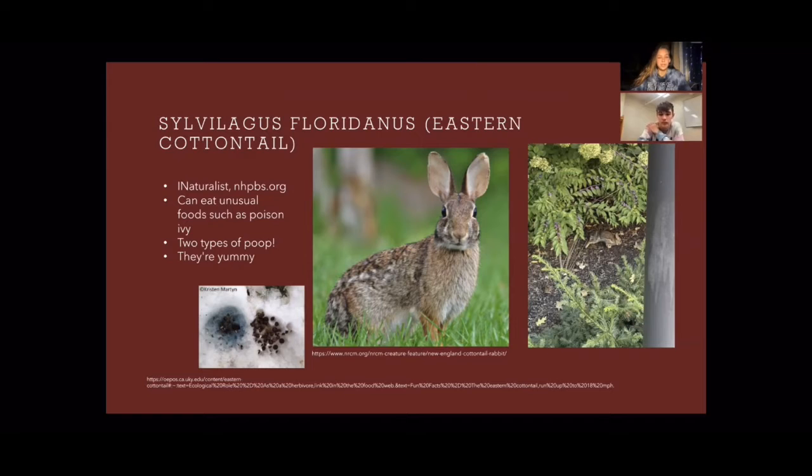They can live either in woody areas or big fields. Obviously around here, they're not by Beaver Stadium, they're not by major roads, but you see them a lot in the woody areas and the bushes and grass areas by the dorms. These bunnies actually have two types of poop. One is the regular poop that every organism does, and the other is one that they poop and then re-eat in order to get as much nutrients as possible.